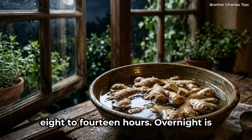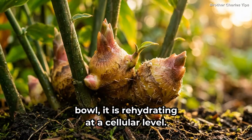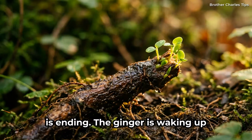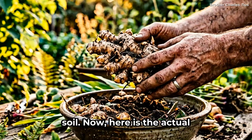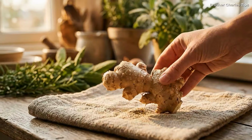Soak for 8 to 14 hours. Overnight is ideal. While the rhizome sits in that bowl, it is rehydrating at a cellular level. The growth buds are swelling. Dormancy is ending. The ginger is waking up before it has touched a single grain of soil. Now here is the actual decision 3. The step almost nobody does, and the one that matters most.